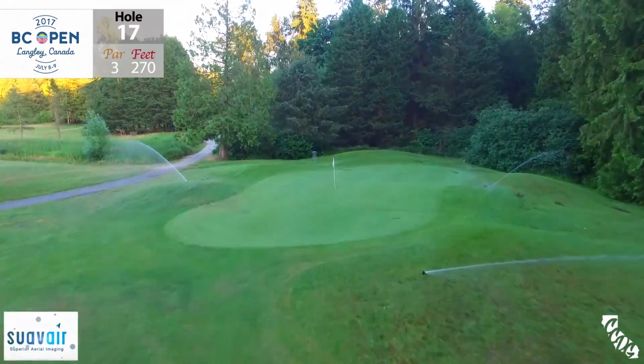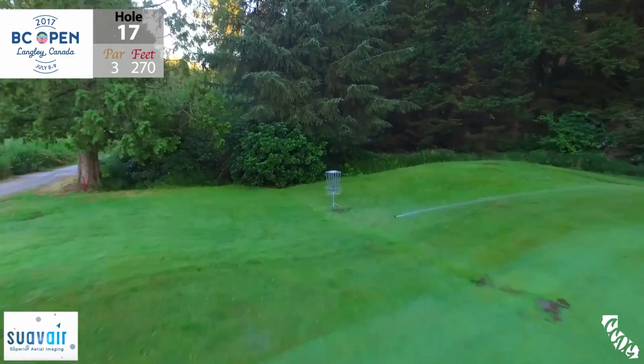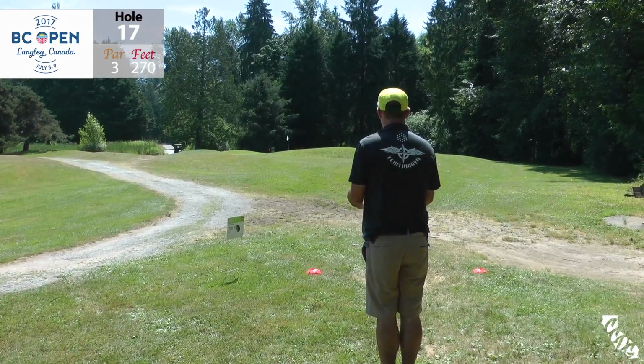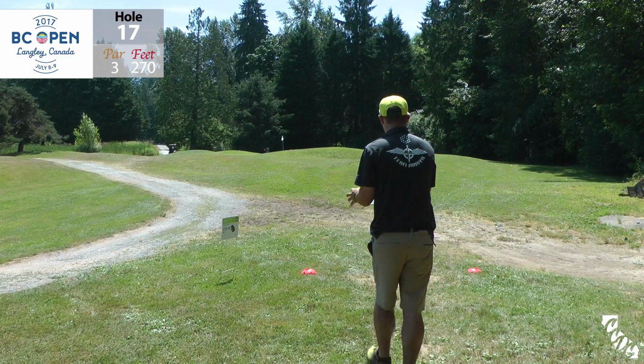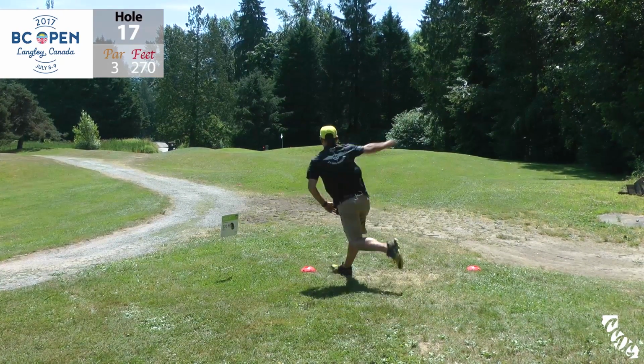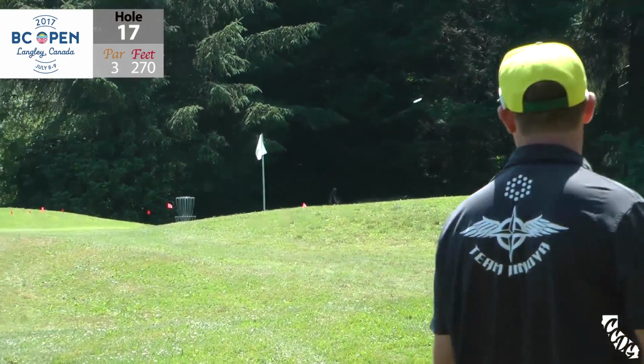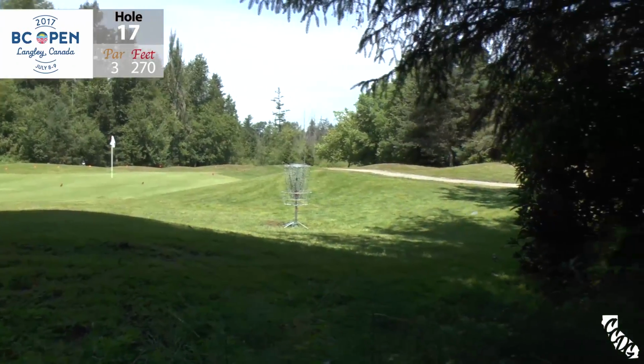Hole 17. Does the green play OB? Sure does. Tight. I think you're safe long or right, but there's no real putt if you go more than 30 feet deep. So another little pinpoint short hole. Yeah, for sure. They don't make the short ones easy here.